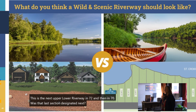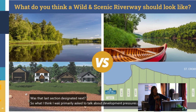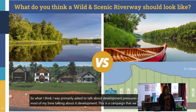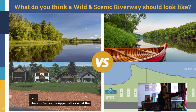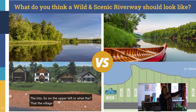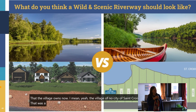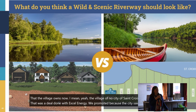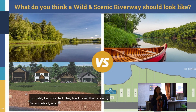So I think I was primarily asked to talk about development pressures, and I will spend most of my time talking about development. This is a campaign that we ran in St. Croix Falls. The lots shown on the upper left are what the City of St. Croix Falls owns now. That was a deal done with Xcel Energy. We promoted because the city said that land would forever be protected. They tried to sell that property so somebody could build 12 houses there. You can see them over there.